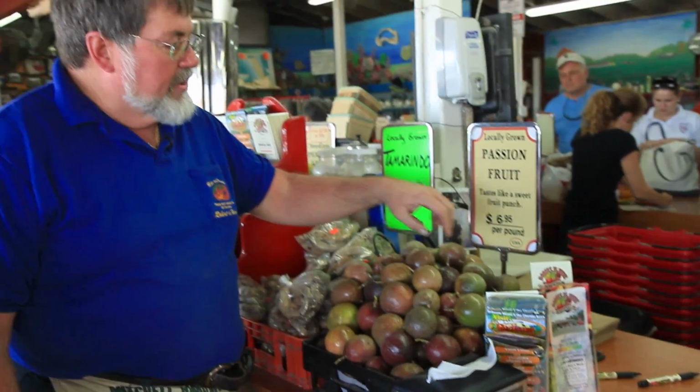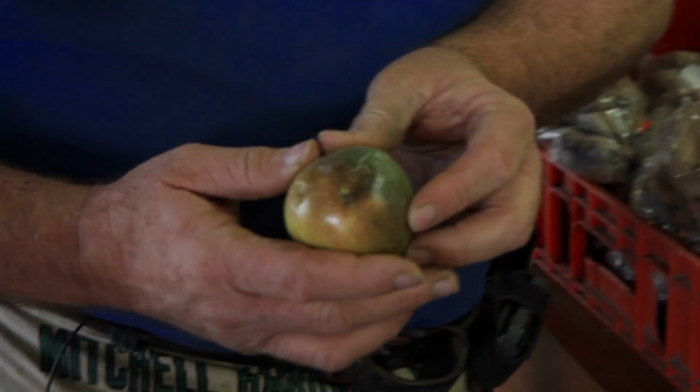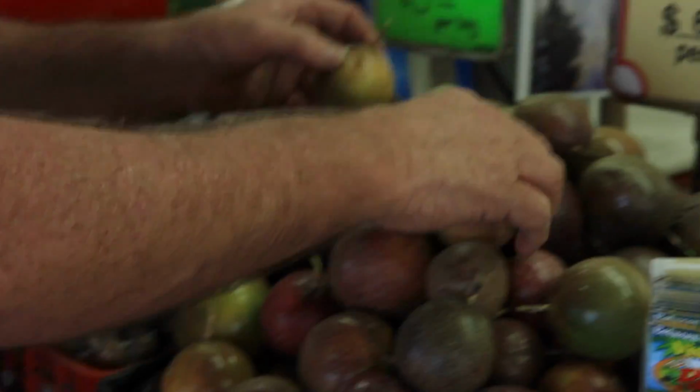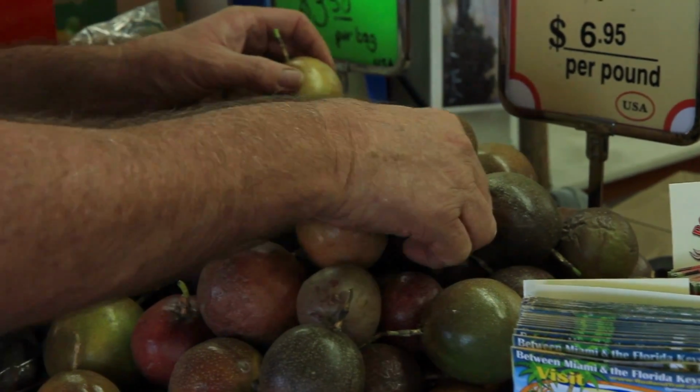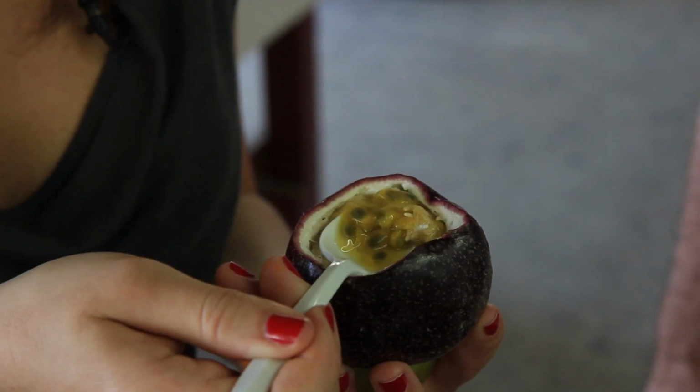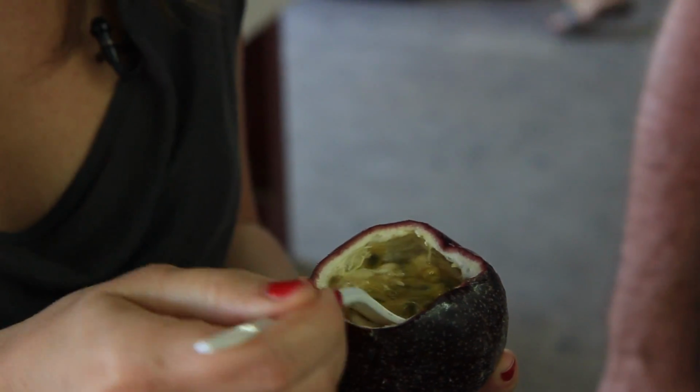This is a passion fruit. Wow. These have to be wrinkled and ugly to be the best. This is just starting to get wrinkled. The worse they look, the better they are. Is that a general rule of thumb with a lot of tropical fruits? Yeah. So what do I do? You're gonna eat everything, seeds and all. Really? Seeds and all? Okay. Seeds are not even noticeable.